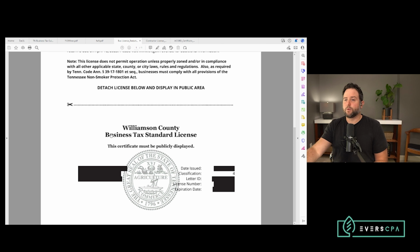So here's an example of a Williamson County business license that I want to see. It's going to name the business name, Do Good Plumbing, the address, the date issued, the classification number for that person is probably going to be 3 or 4. The letter ID, I don't really care about that. The license number I do care about because I'm going to have to report that back for my business tax return. Expiry date, I don't want an expired business license from that person. I want you to send me your current business license. I want you to show me that you're current and legitimate in the state of Tennessee before we commence work together.